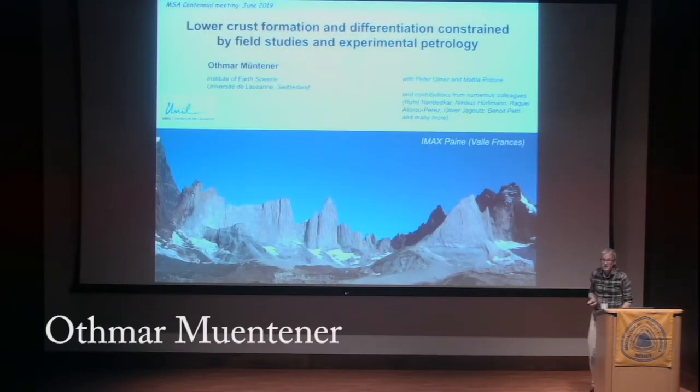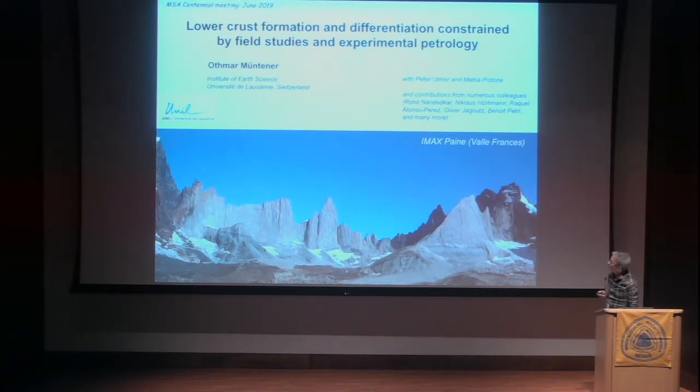It's a great pleasure to be here, and I want to thank the organizers for inviting me to this symposium. I hope to give you a flavor first of why I think we're still going out to the field and looking at rocks. Here is a picture of the Torres del Paine National Park, and many of us just want to know how these granites form and how big the volume is, okay?